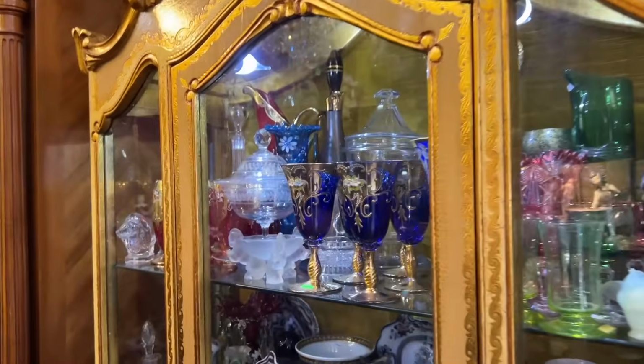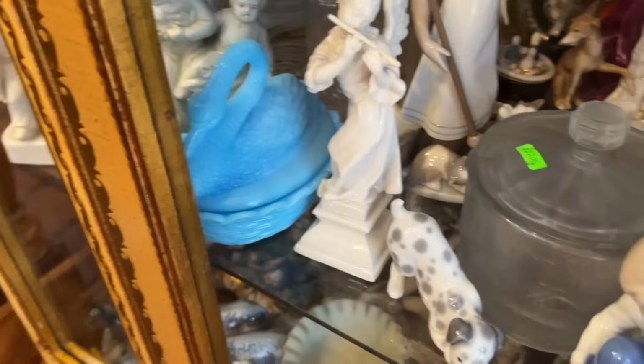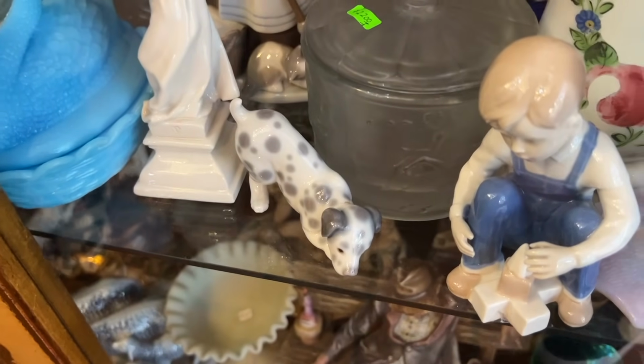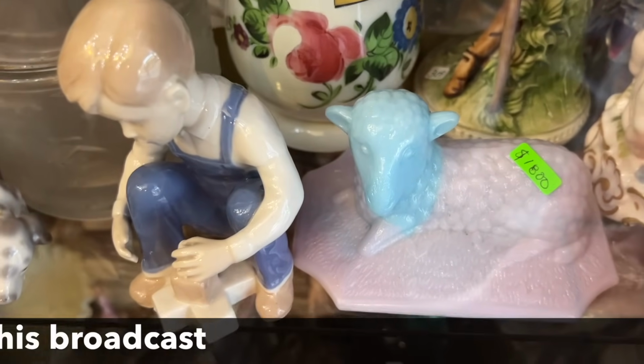Wow, look at all the Bohemian glass. Ah, there's something familiar for our American viewers. And Lladro, you were right, we didn't even get past the first case. Now you see the prices here and you might say $1,800. Now remember, we're in Mexico, these are pesos.